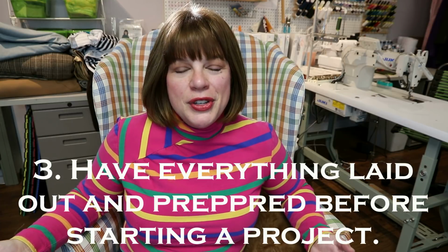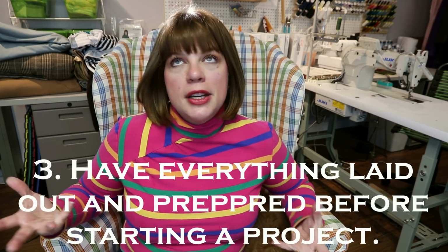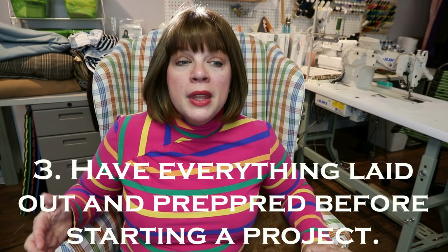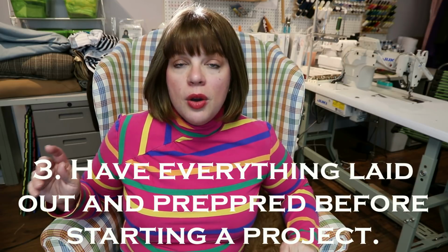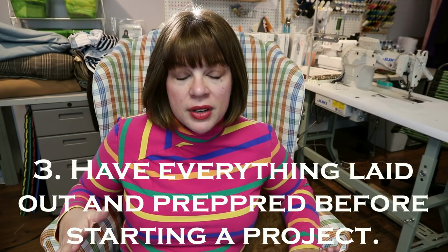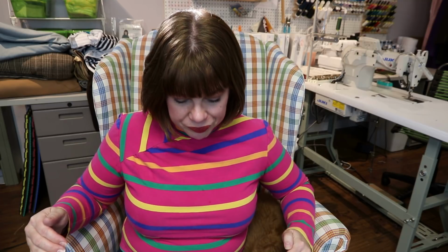So I love to do this. And again, this kind of goes with tip 2 a little bit, but if you're working on, let's say a button-down shirt, if you can, in 15-minute increments throughout the week, get the shirt cut out, get your pieces interfaced, get your machine set up, get everything threaded, get all your tools together, have your buttons picked out and everything, and have it all sitting there. When Saturday rolls around and you have a few hours to sew, you're going to get so much more done because you can literally just sit down and sew.